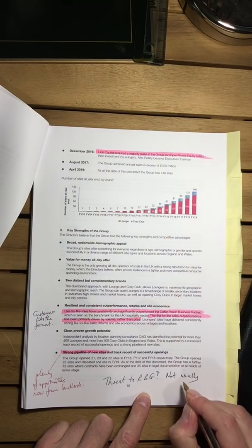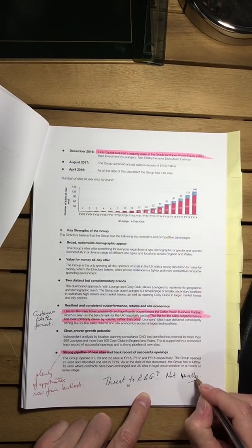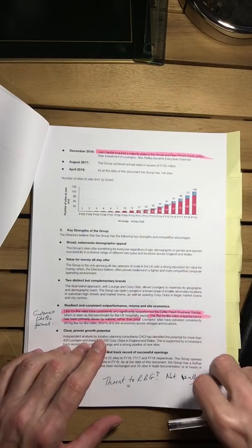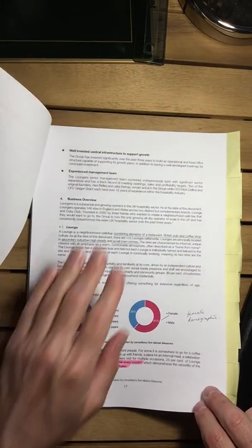And my sector expert who I've consulted on this said it's not really a particularly competing format, because RBG, that's Revolution Bars Group, is a late night bar operator primarily. That's where they make their money. They do open all day as well, but they're usually empty, the ones I've seen.